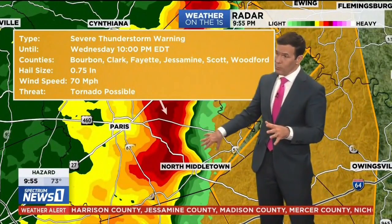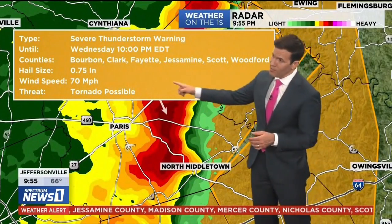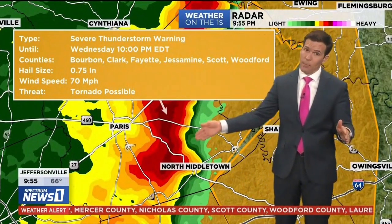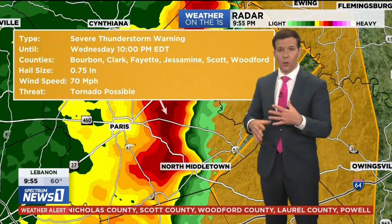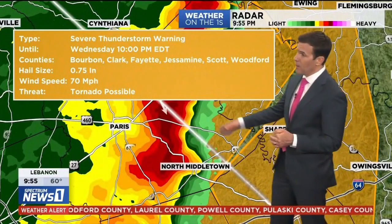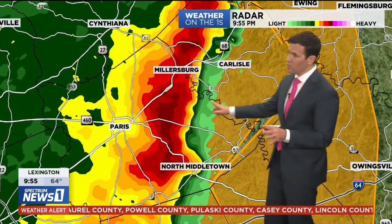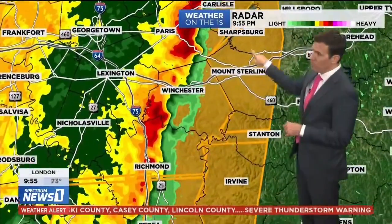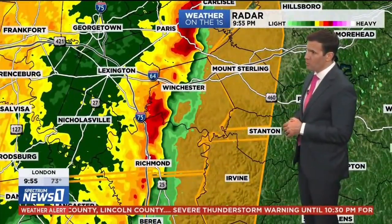So that's why we keep seeing these along this line, and you keep seeing these tags, tornado possible, even if you do not have a tornado warning, because they pop up out of nowhere, and they want people to be on guard and ready for this, just in case one of these does pop out of nowhere. And so that's why we continue to watch these little areas. So along the whole line, they're all severe. Remember, all of this represents a severe thunderstorm warning.